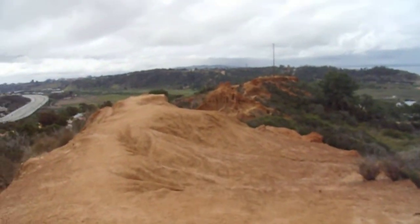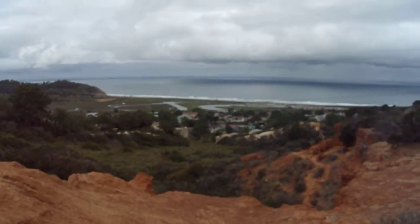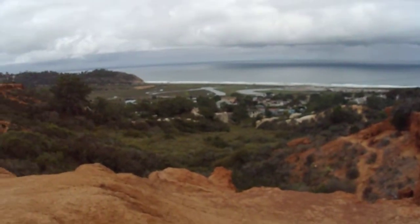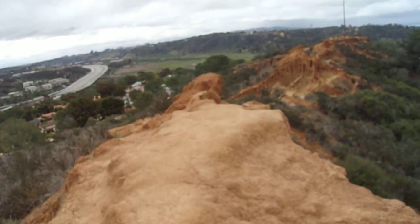This is about as far as I'm going to take it. So you get this reddish sandstone here, and then it starts turning grayer and blonder and grayer. You start getting over towards the homes over there, so the color's a little bit different. It's quite interesting. This is basically the end of the line right here.